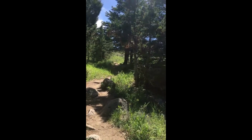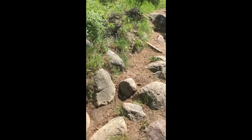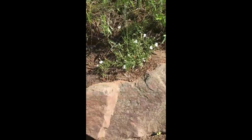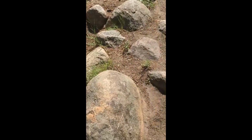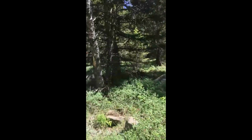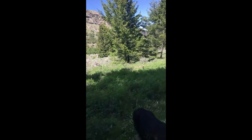So this is again looking back up toward the recessional or the terminal moraine in Sinks Canyon, and we're in a shady portion of the trail. And one of the boulders here is actually that of the flathead sandstone or quartzite. That is the basal sandstone above the Great Unconformity in Sinks Canyon. Most of these boulders are granite, but every once in a while you get one of the flathead sandstones. There's another one. So we start to see a little bit more diversity of the rocks that had melted out of the glacier, been deposited out of the glacier as we get to these lower reaches.